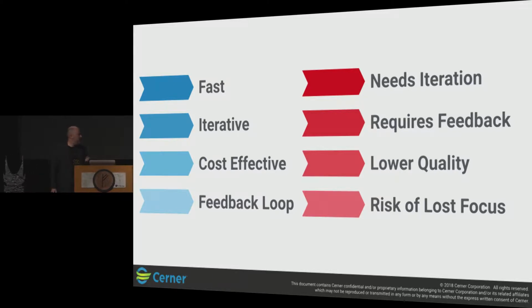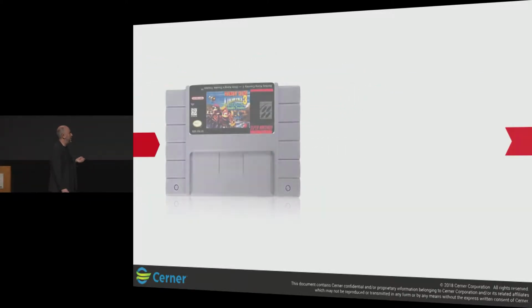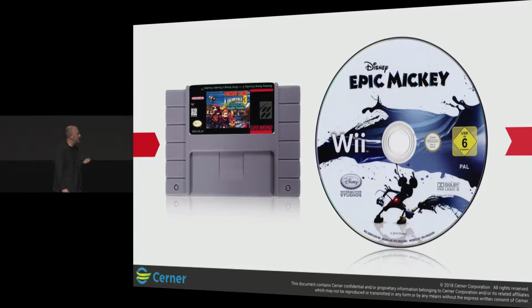In the world of video game development, it's kind of a tough thing as well, because in video games, we live in a fixed media world. From Donkey Kong Country 3 on a cartridge back in 1996, through to Epic Mickey all the way in 2010, we have to release on hardware. So there was no opportunity to iterate on what we did.